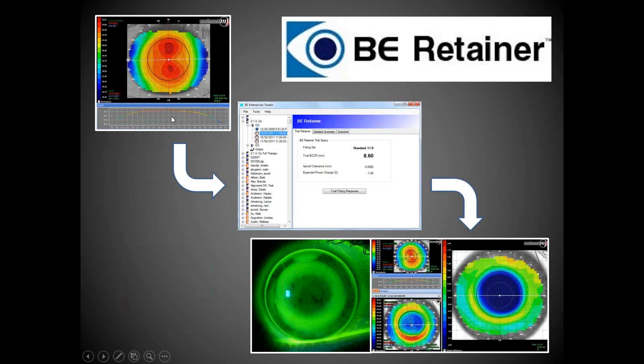You take your map, import it into a fitting software. That fitting software determines the candidacy for Ortho-K treatment, and it determines the initial trial lens. Then you send the patient home with that trial lens and evaluate the topographical response. So the BE Retainer system is very reliant on topography for determining the initial candidacy, determining the initial trial lens, and the final outcome, optimizing what actually happened.